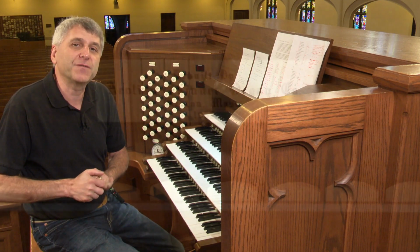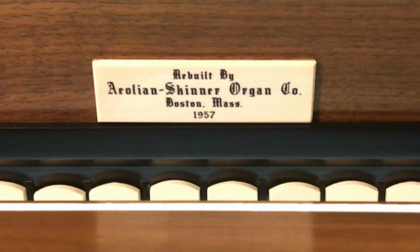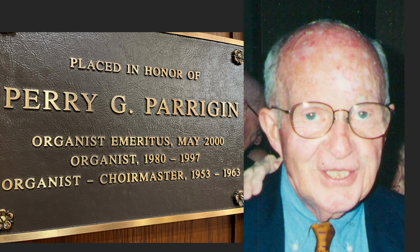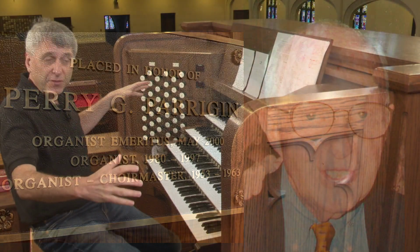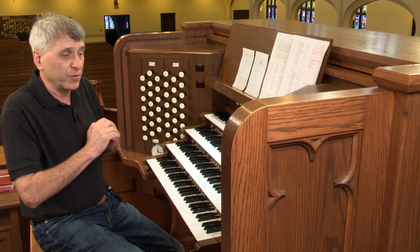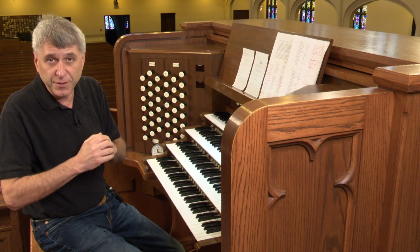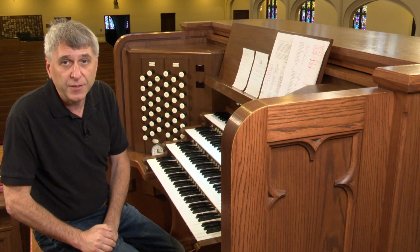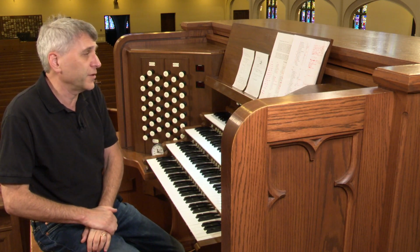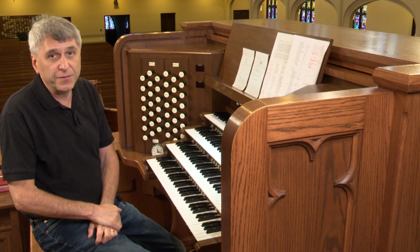In 1956, 57, it was enlarged, renovated, additional pipes were ordered. At the time, Perry Perigin, as some of you remember, was the long-term organist before me, was in charge of that. Then this new console you're looking at, this was brand new in 1995 with updated electronics and capabilities, but still the rest of the organ is original from the 1929 and then the rebuild and the renovation in the 1950s.